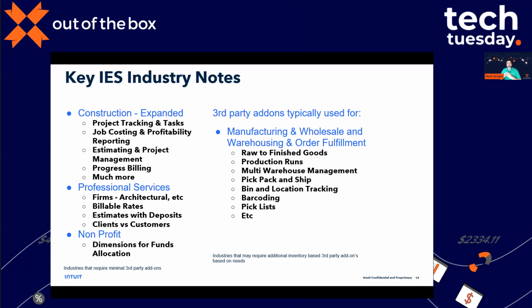Professional services, when you're doing those different types of billable rates, when you're doing the different types of retainers and all sorts of things. So whether you're doing blueprints, whether you're a legal firm, etc., works really, really good for professional services and working with clients and projects, etc.